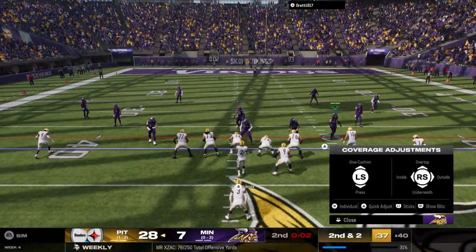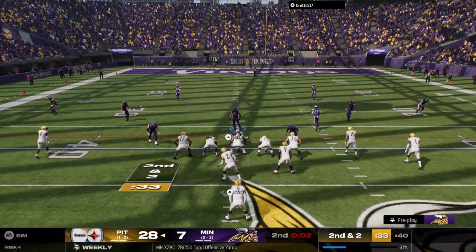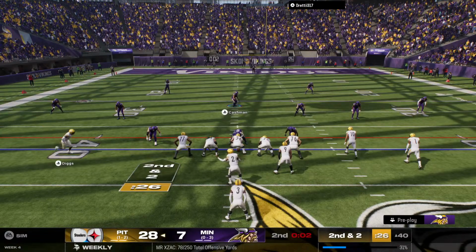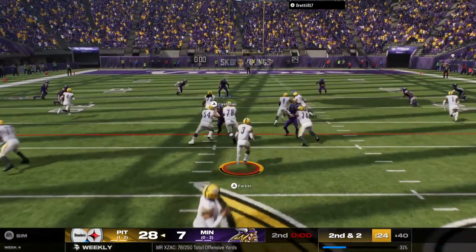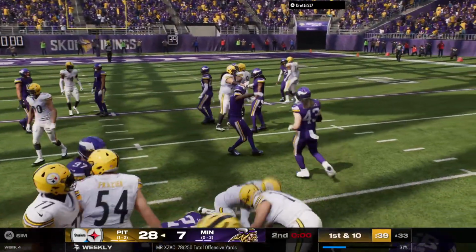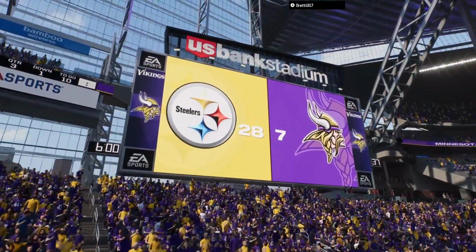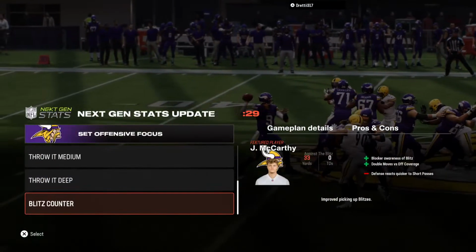Here comes the final play of our first half. Here we go. Another carry for him. And he's stopped on a nice gain on what is the final play of this first half. So we're through 2 quarters now, still a half of football to be played. We'll be back with more of the NFL on EA Sports.